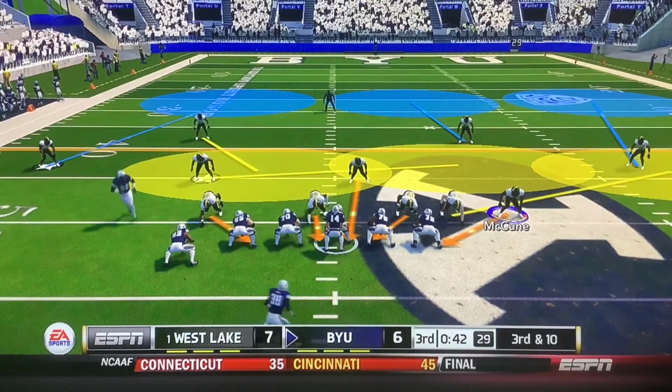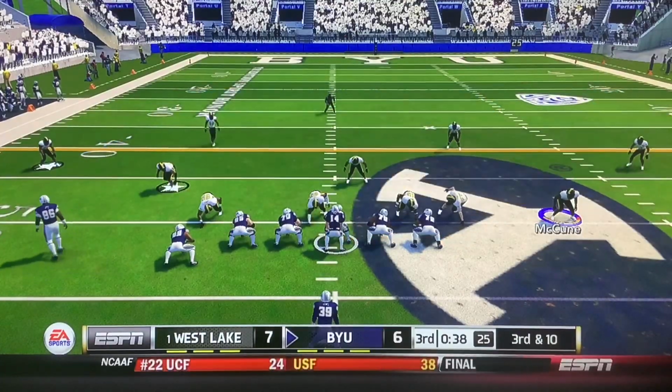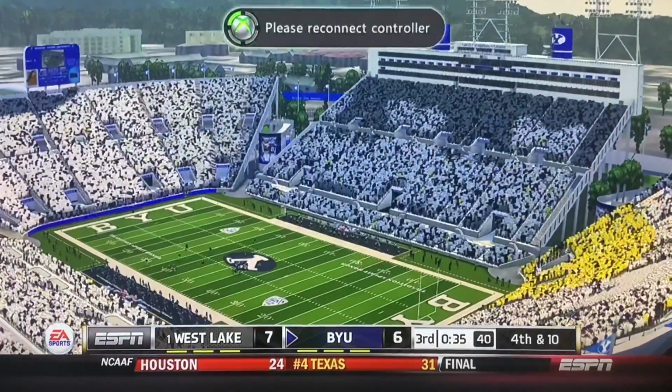3rd and 10 here for BYU. Imagine if they get the turnover with all this great field position and they have to punt it right away. That'd be kind of sad, and that's what's going to happen.